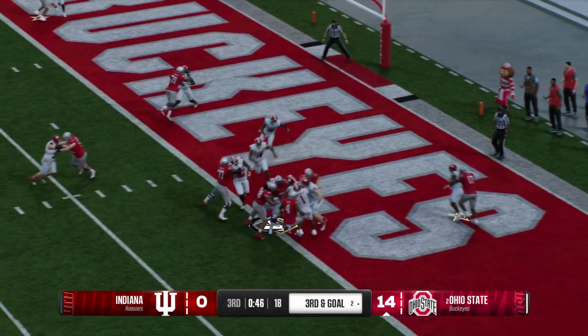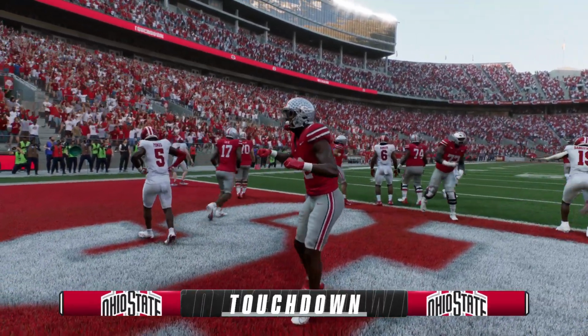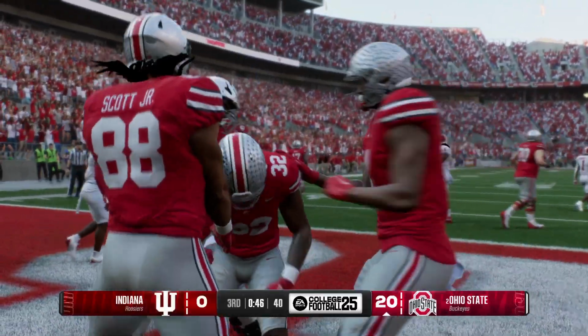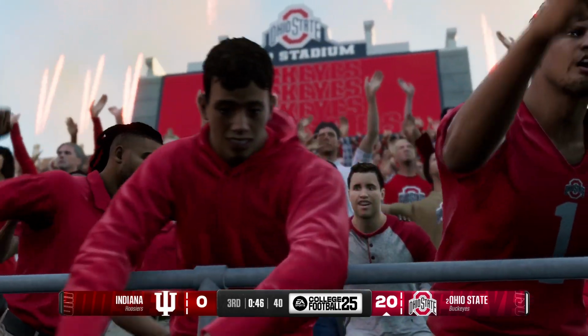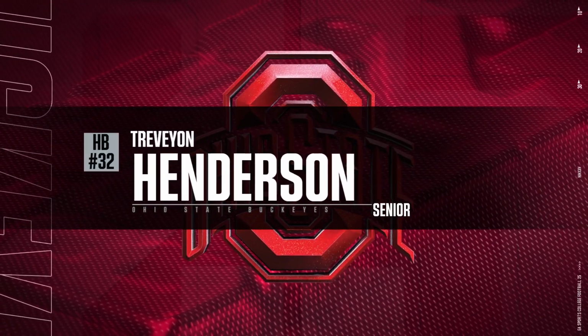They'll try to blast their way in. And he takes it to the house. Touchdown, Ohio State. The offense strikes again to extend its lead here in the second half. And they got everything working. How great is this? You extend your lead, now you get your defense back on the field. Great job taking advantage of the situation and building on that lead.